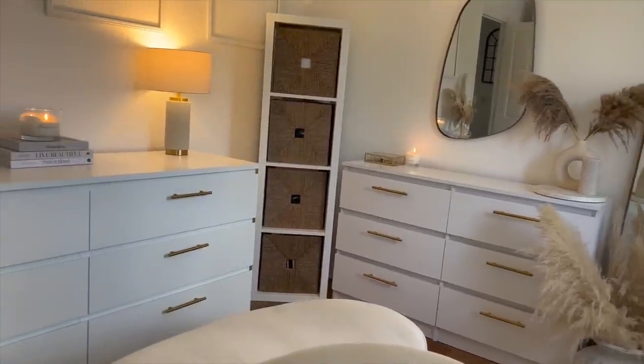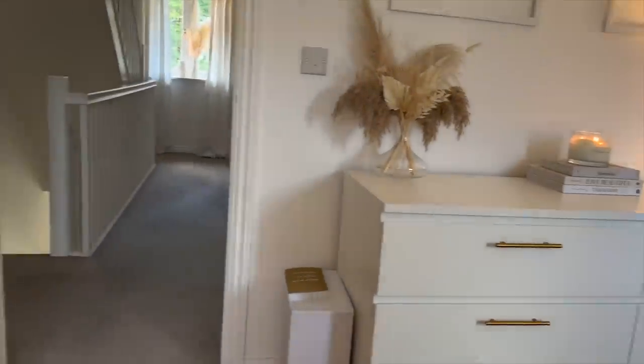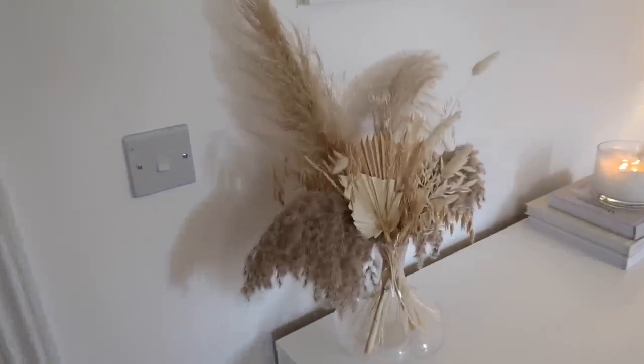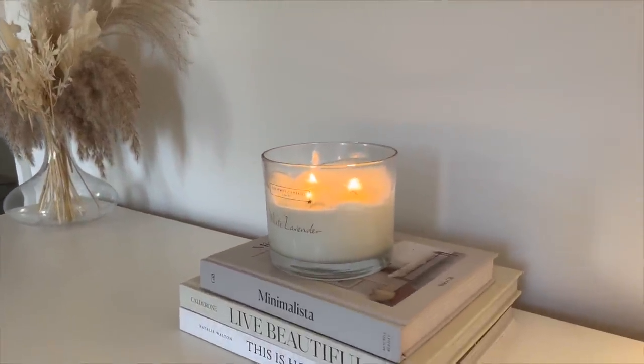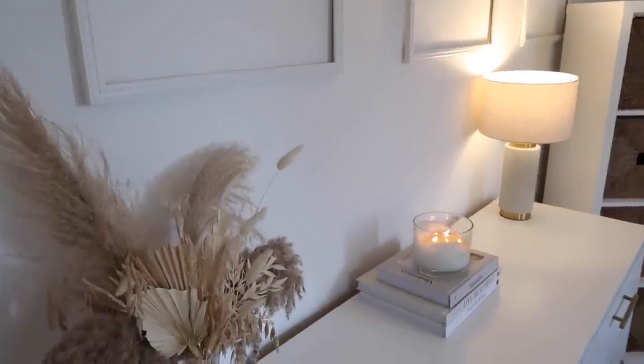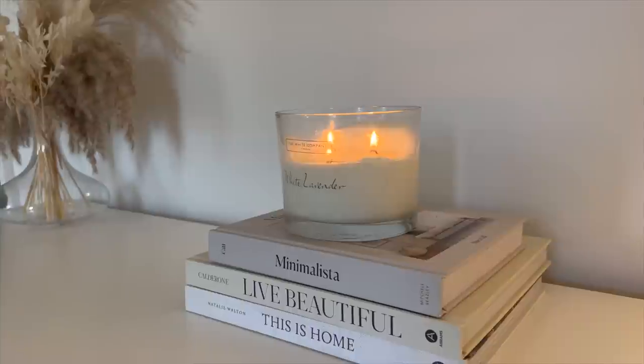So over here, we've got loads of drawers. These are from IKEA, and then we put gold handles on. And the gold handles are from Amazon. And we have a cute pampas display of flowers here in a vase. I popped some frames up here just to give it that paneling kind of effect. We have some coffee table books here with a candle on. I love lighting this candle at the moment.